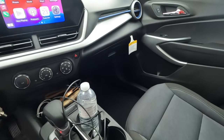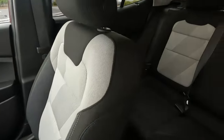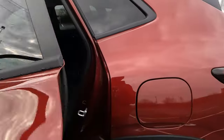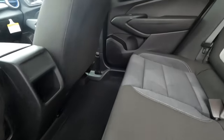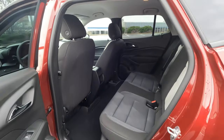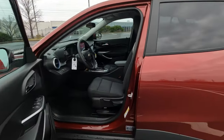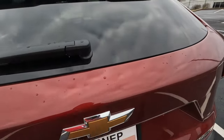I'm gonna turn off the music so I don't get copyrighted. This is the inside. Let's head to the back seat. There's a ton of space back here, way more space than a compact car, but not as much space as the Jeep I'm used to driving, my mom's Jeep, but it seriously does have a ton of space. I love the color. I love everything about it. Now let's get into the trunk.